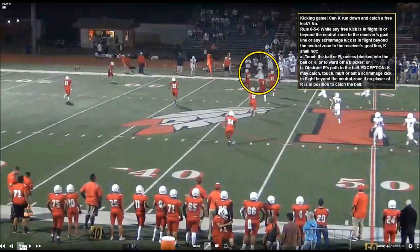Now I've added the rule here, rule 6-5-6, and we've got to know these. When any free kick is in flight, in or beyond the neutral zone, to the receiver's goal line, or any scrimmage kick is in flight beyond the neutral zone to the receiver's goal line, K shall not A, touch the ball, or R. They can't touch the ball or R unless blocked into it, or to ward off a blocker. And they also can't obstruct R's path to the ball.